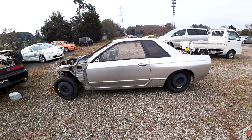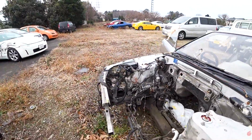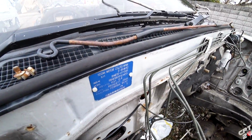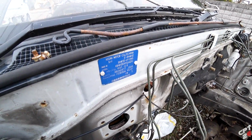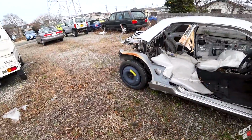And here's a R32 GTR. You gotta be kidding me. Oh man, look at this. Look at this plate. BNR32 RB26. This is a GTR, boys. Play stupid games, win stupid prizes.